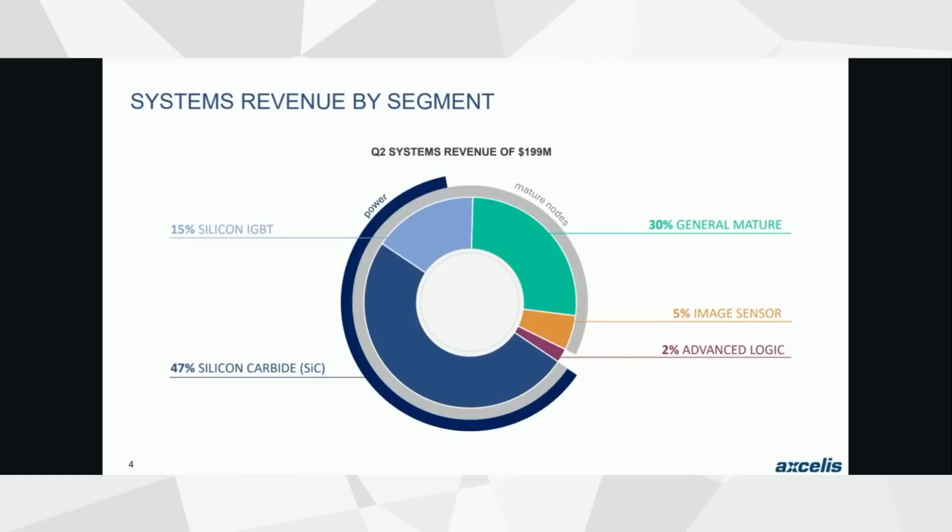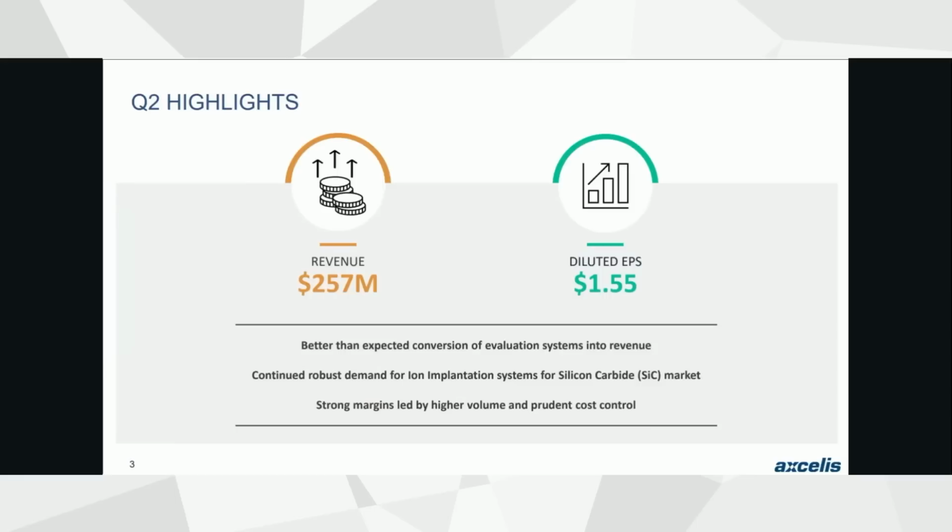You can see that broken down in this large blue bar. You can see silicon carbide as well as silicon IGBT. Those are all power chips. So over half of their revenue comes from those industrial chips. Now, as for Q2 itself, this is one of the reasons that we started buying Axcelis during this downturn for automotive, power, and industrial chips writ large.